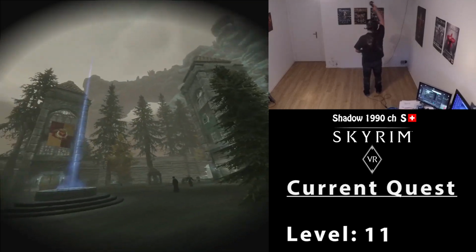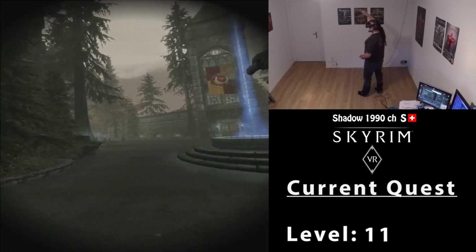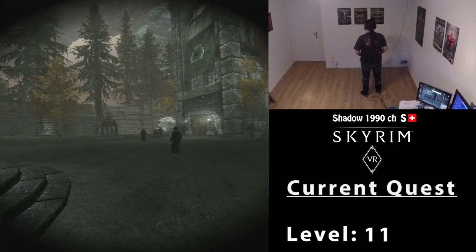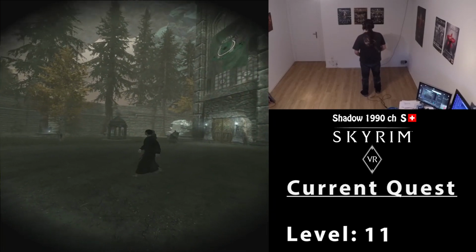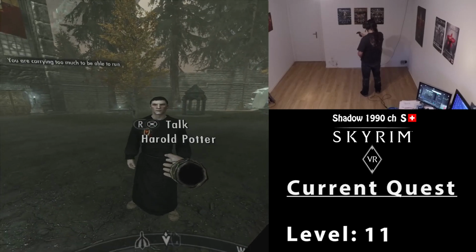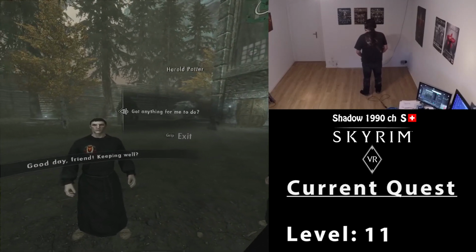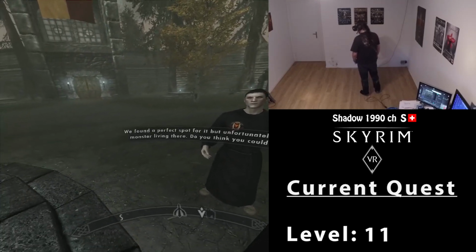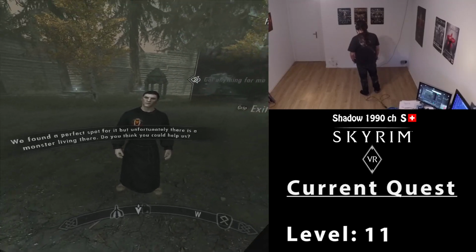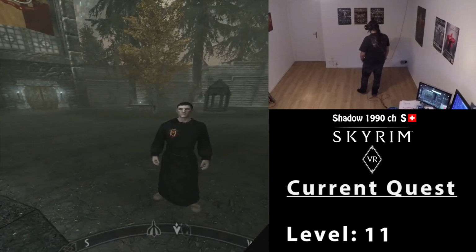So, yeah, there's these different... I think it's dorms or whatever? Like different guilds or whatever inside of Hogwarts. I have no idea. Need something. Harold Potter. Did the names change a little bit, apparently? Good day, friend. Keeping well? Got anything for me to do? We found a perfect spot for it. Whoa, but unfortunately there's a monster living there. You think... I don't know what you want me to do, Bear, but apparently I can help you. Sure. Fantastic.